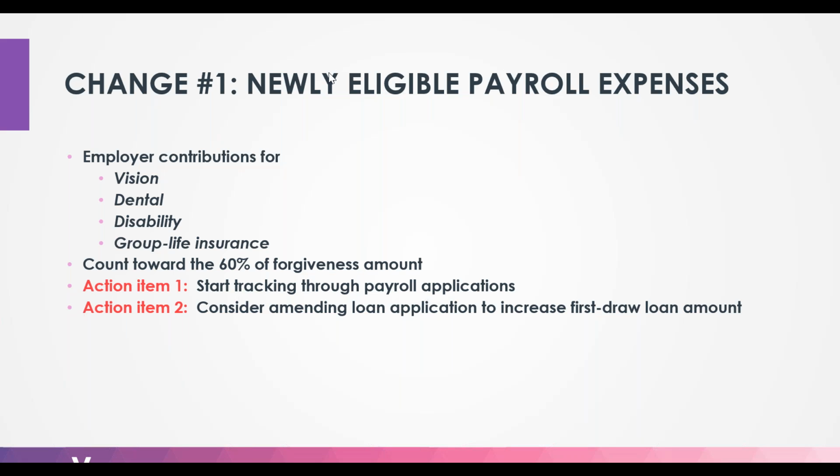And since now all of these expenses that you've paid are newly forgivable, if you are eligible to increase your first draw loan amount, as we talked about eligibility before, who's qualified, this would be a good reason to consider asking for an increase in your first draw loan.